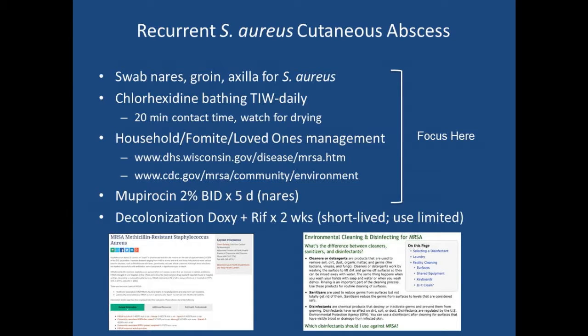This is from our own Department of Health and Human Services, and I've yet to find a better resource to hand out. I always print it out for patients because it has highly specific instructions: this is how much you want to launder your bed linens, at what temperature, and for how long, and these are the things you tell your family. It is the best patient-oriented MRSA management. And then loved one management, what does that mean?